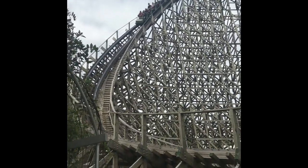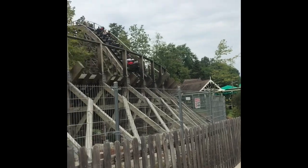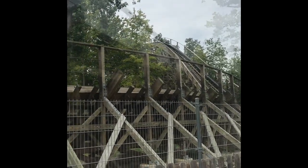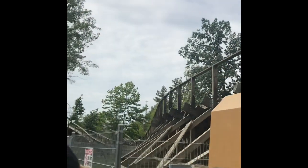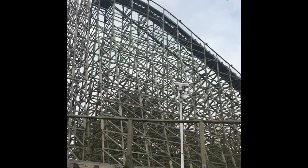It might rise up my list the more I ride it, the more I ride other things. But yeah, for now I like my top 2 better than this, so that's just my opinion.